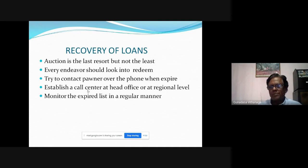When a customer comes and pays the entire accrued interest, then we can extend it for another period of time. If it is 1 year, we can extend it for another 1 year to redeem. If we are giving another fresh ticket, the customer will have to pay the entire interest. If the customer is not able to pay the interest, then there is no option to renew it. Anyhow, he can stay until the auction comes.